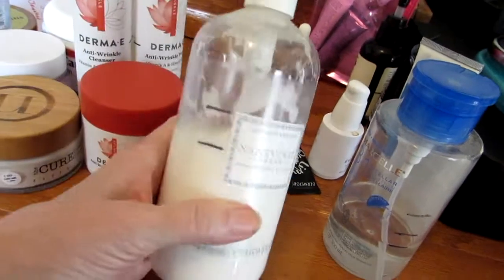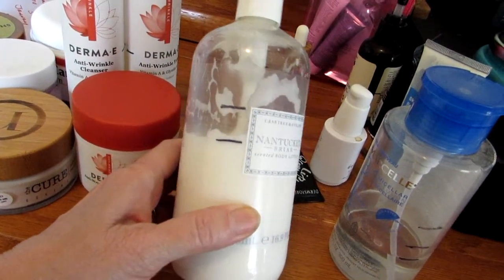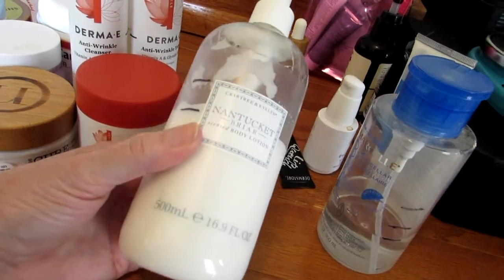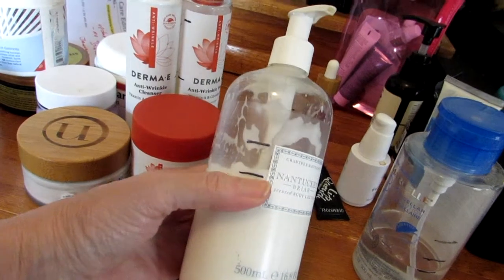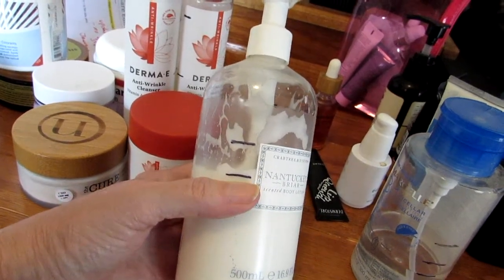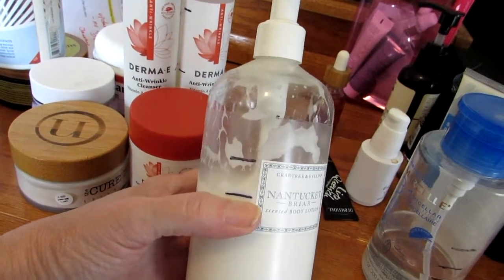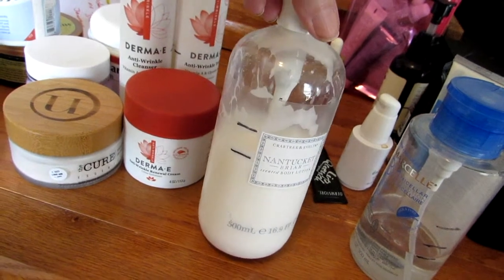Normally, I would go through this in a flash, but I've been using other body lotions, so I've got to focus on this now. This is a huge bottle, 16.9 ounces. This really needs to be finished. It still smells wonderful, and it still really moisturizes. It's just really nice, so I don't know why I did not give it the attention that it deserved.